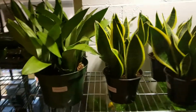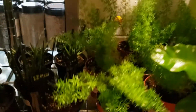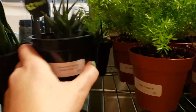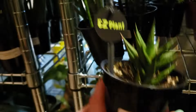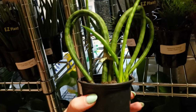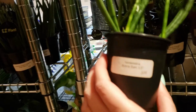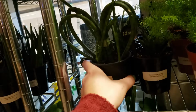What was on this little shelf? Sansevieria Moonshine. Teeny Sansevieria. Look how cute. $10. Oh, this one's cute. In the shape of a heart. Sansevieria Bunny ears, $20. Cute.